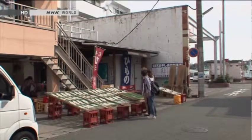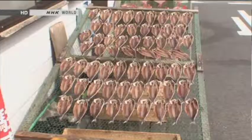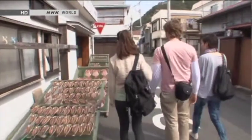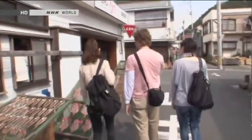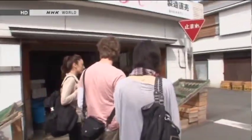Cedric, try to touch it. No. Wow, you can really smell the fish here, huh? Yeah. It's all sun-dried. So this is Himono Road. It's called that because there is a lot of Himono all along the road to sell it. Oh. Yeah.